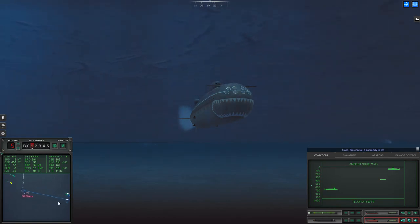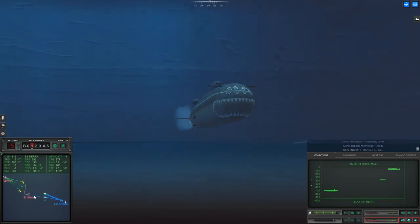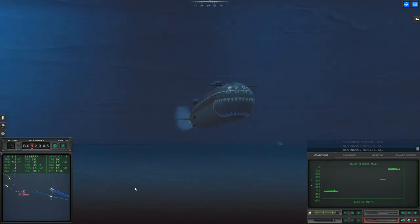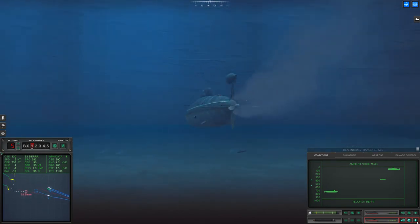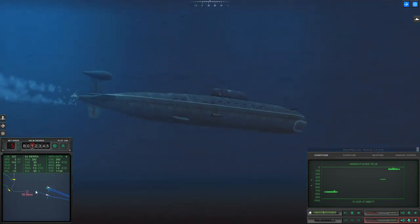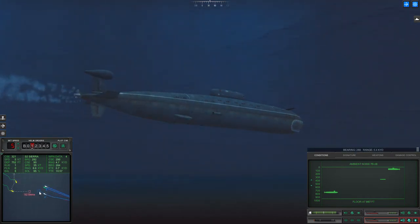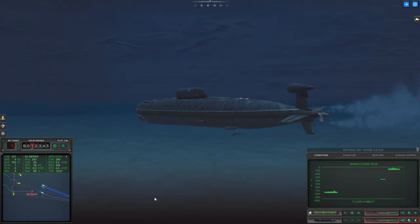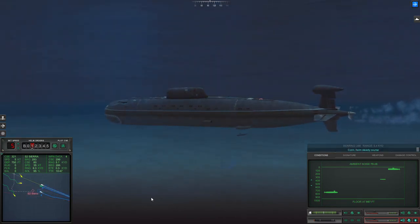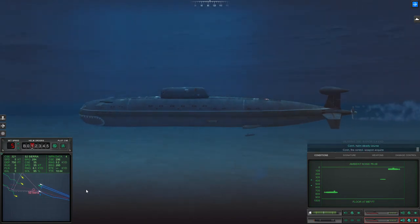Fire control, unable to fire. Con, torpedo room, tube one ready. Helm, steady course. Con, fire control, weapon acquired.